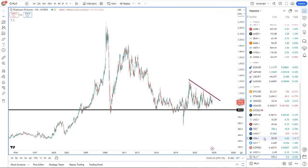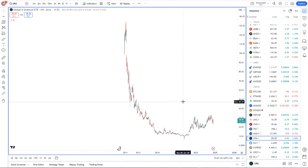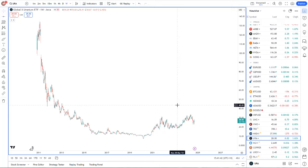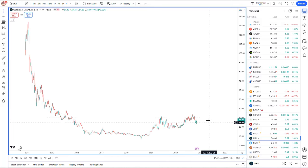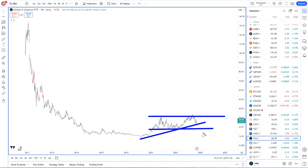So let's go look at uranium. This is URA, the ETF here. Uranium right now has pretty much been doing nothing, right? Up, sideways, not much going on, just sideways all through here, right? So that's what we're seeing all through here. Really not much going on there, but we are starting to see a little bit of a pickup through here.